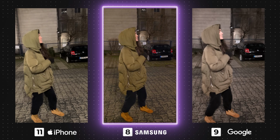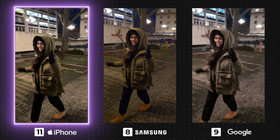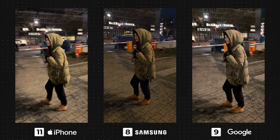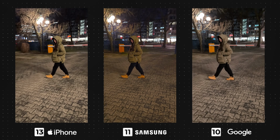In regular video though, the Galaxy has the most natural look in terms of color accuracy, and although the exposure isn't ideal, I still favor it over the iPhone. Although the iPhone seems to smooth out my features a little too aggressively, I do think it's overall a better video, as the desaturation in the Pixel is just too extreme for my liking.